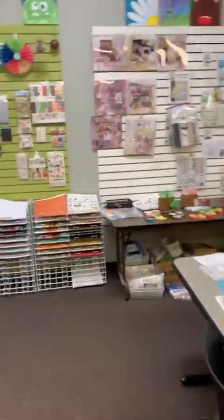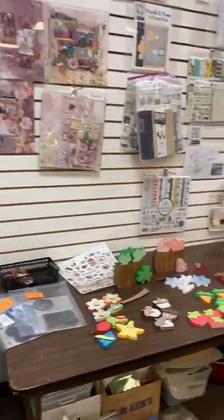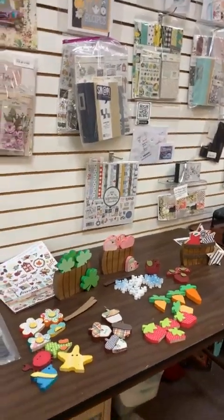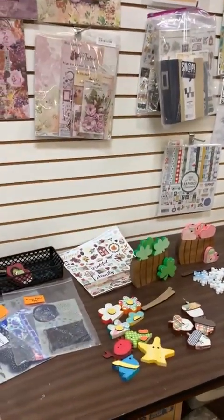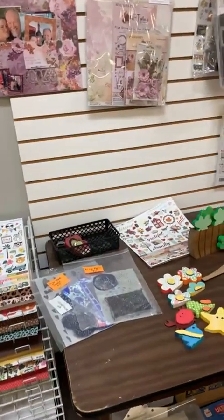Like class kits I never finished. Samples that companies sent me that I never bought stuff from. I mean, just lots of stuff. So I challenged myself 2 boxes a week, and we'll see how many weeks I actually get into. But I did get my 2 boxes done today.